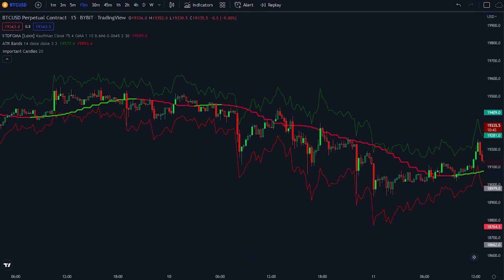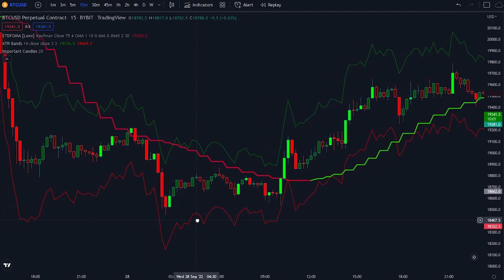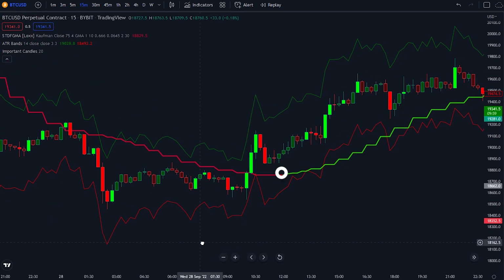Now let me show you when to enter into a position. Let me first show you when to enter into a buy position. The first thing we need to look out for is the GMA switching from red to green. Secondly, the price must be trading above the GMA line. We also need to make sure that the candle that broke through the line was a so-called important candle. If all of the conditions are met, we will enter into a position.